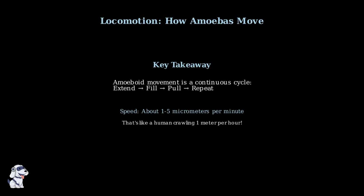An amoeba can move about 1 to 5 micrometers per minute. To put that in perspective, that would be like a human crawling just 1 meter per hour. This creeping movement allows amoebas to navigate their watery environment, find food, and escape from threats. It's one of the most primitive forms of locomotion, yet it's incredibly effective for single-celled life.